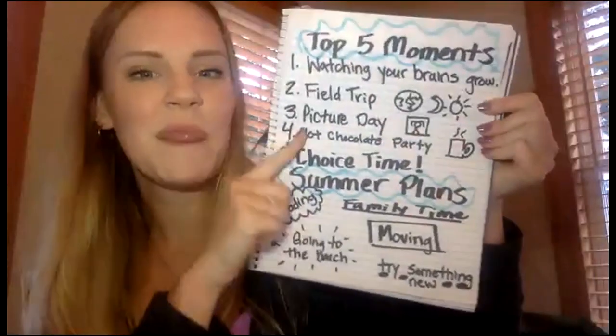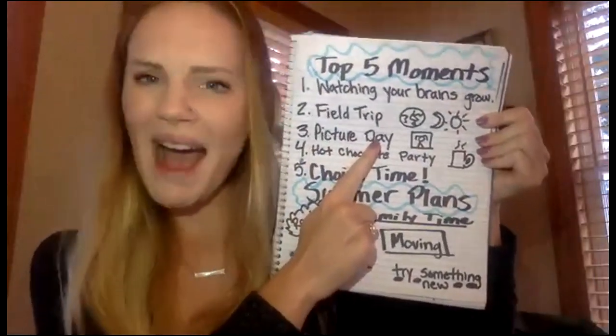Number 3, picture day. I really like picture day because it's one of the first few times that I get to see the scholars not in uniform. And so I get to see all of your creative style and hairdos and accessories, and it gives us a memory, a picture memory to help us remember what we looked like when we were in 1st grade.